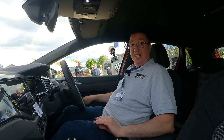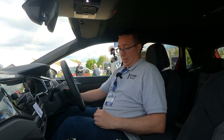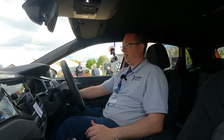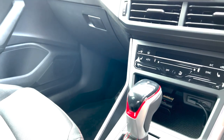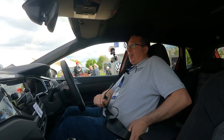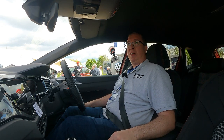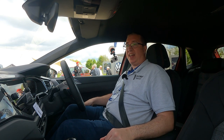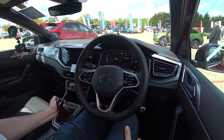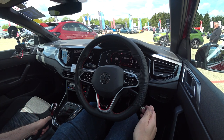So welcome to the inside of the new Polo GTI. I've got a DSG box in here, put on the brake, start the car, and let's go and have some fun. The Polo GTI, I drove one a few years ago. It was the 1.6, and it certainly wasn't as grown up as this. So we're gonna put it in drive. Let's go and have some fun.